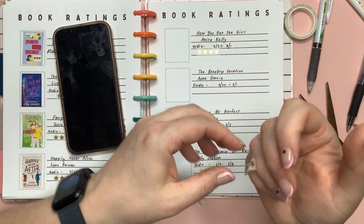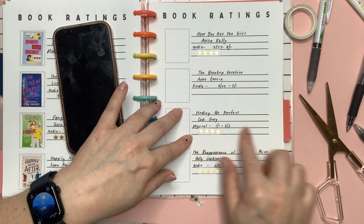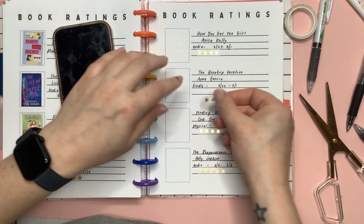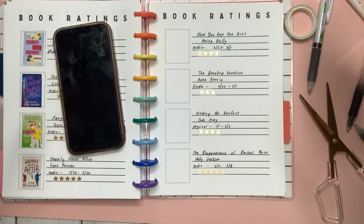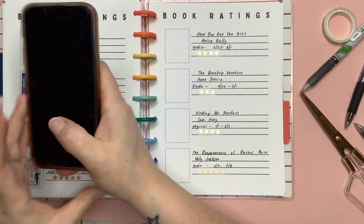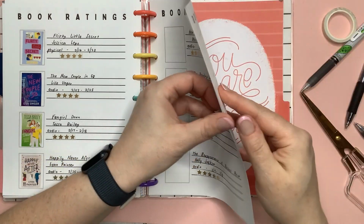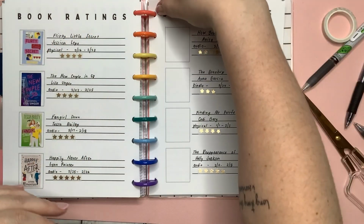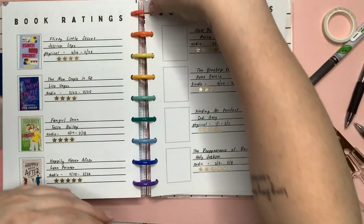So How You Get the Girl was 4 stars. Finding Mr. Perfect was 4 stars. And then The Break of Vacation was 3. That also kind of gives the ink some time to dry, so that way I can flip it over and do the last 2 books. I also need to print out more of these. I have to print out a lot of stuff apparently.